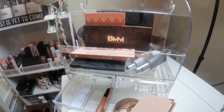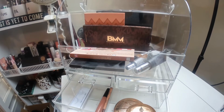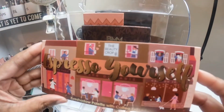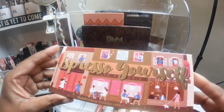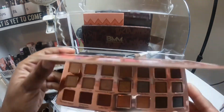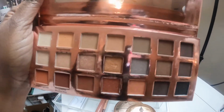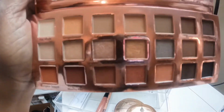But I did use 4 eyeshadow palettes. So I'm gonna go ahead and rate these. At number 4, which is the lowest, was the Beauty Crops Express Yourself eyeshadow palette with coffee extract. I like the color story. I do like the color story, but I do not like how these pans are so small.